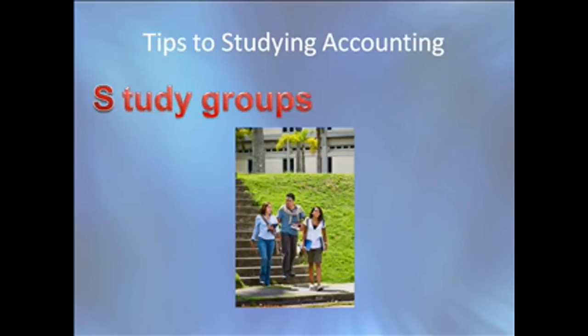S. Study groups. Find a study buddy. Form a study group. Studying accounting with your other classmates helps. It helps because they might know how to solve problems that you don't. It helps because as you help your group members, you are strengthening your own knowledge of accounting. It helps because together you and your group can stay motivated and succeed.